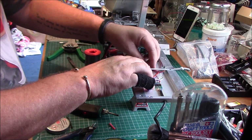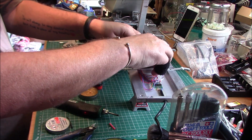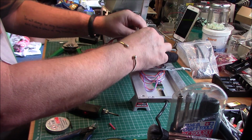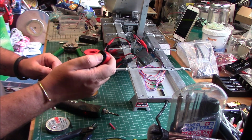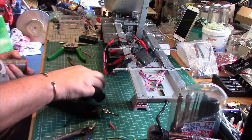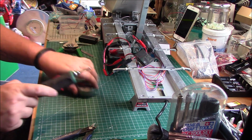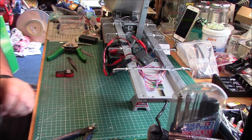Far too much wiring, but not a lot I can do about that, I'm afraid. Right, if that goes on there, that's going to go into there. Does it work now? Yes, it bloody does. Sometimes I even surprise myself. Truth be told, most of the time I surprise myself. Right, get them out of the way before I burn myself like I usually do.